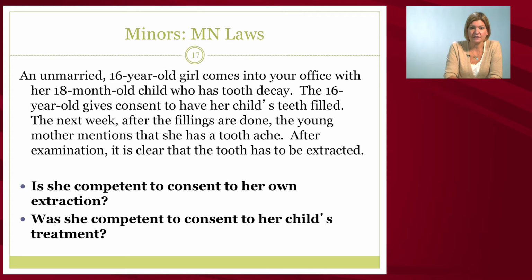An unmarried 16-year-old girl comes into your office with her 18-month-old child who has tooth decay. The 16-year-old gives consent to have her child's teeth filled. The next week, after the fillings are done, the young mother mentions that she has a toothache. After examination, it's clear that the tooth has to be extracted. Because she and her child are technically minors, you have to consider competence to get consent and informed consent.